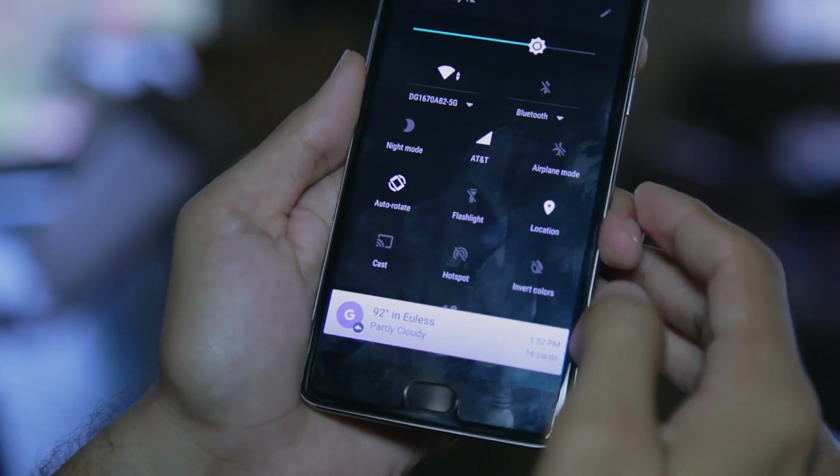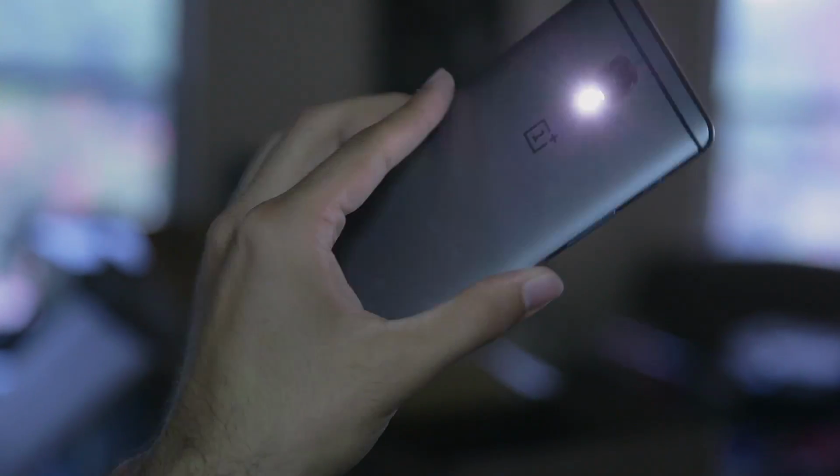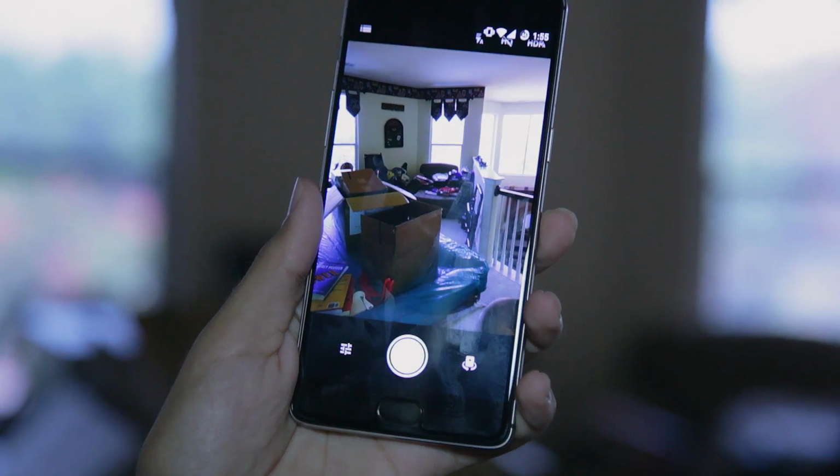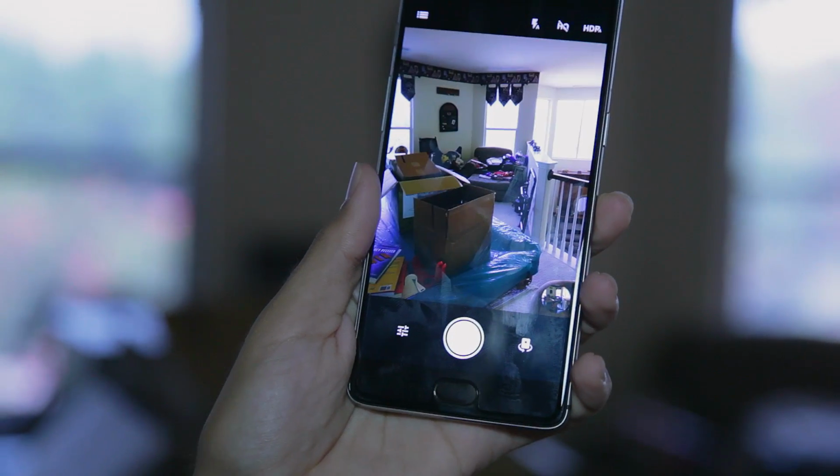And there's even gestures, like the ability to draw a V when your screen is off to turn on the flashlight, draw an O when your screen is off to open up the camera, and OnePlus even included my favorite gesture, which is double tap to wake the screen. All in all, this really helps build an amazing software experience.